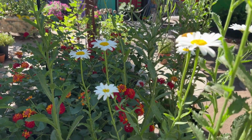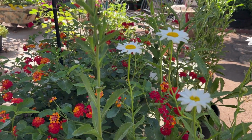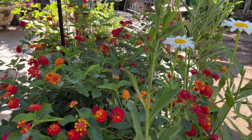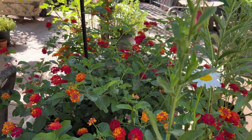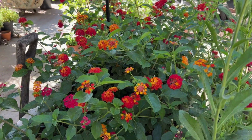More Shasta daisies. Lantana. This is my favorite, favorite color of lantana.